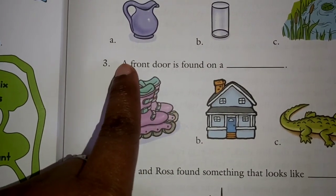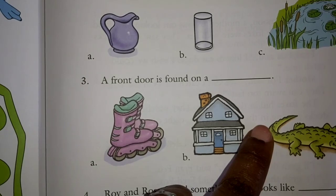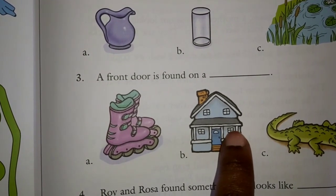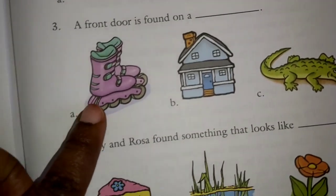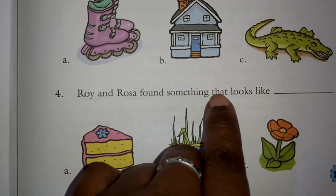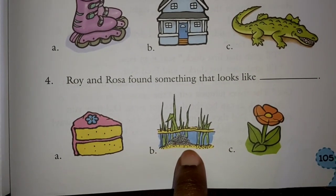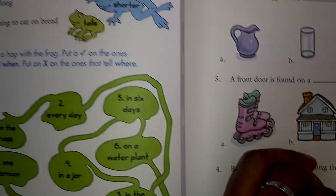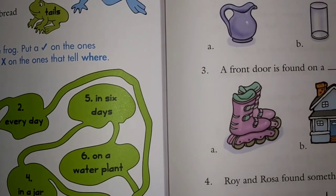Now, number three, a front door is found on a, where can we find a front door? In a shoe? Will you find a front door in a shoe? Or in a house? Or in a lizard? Okay. So, number four, Roy and Rosa found something that looks like cake, eggs, or flour. What did they find? And this is all we have to do on our reading for day three. And we go over to spelling.